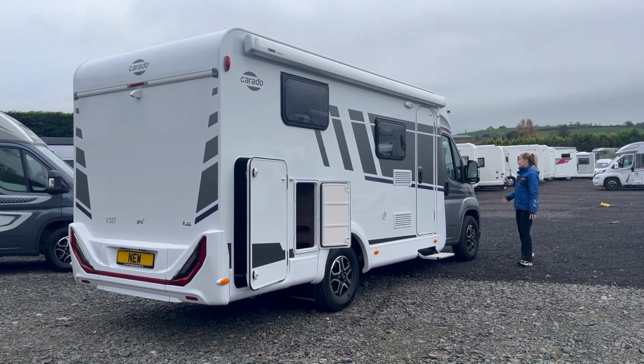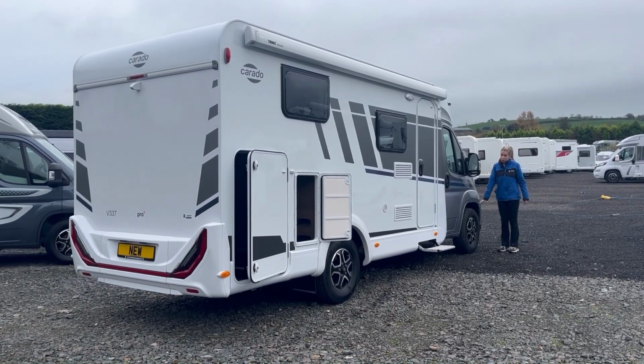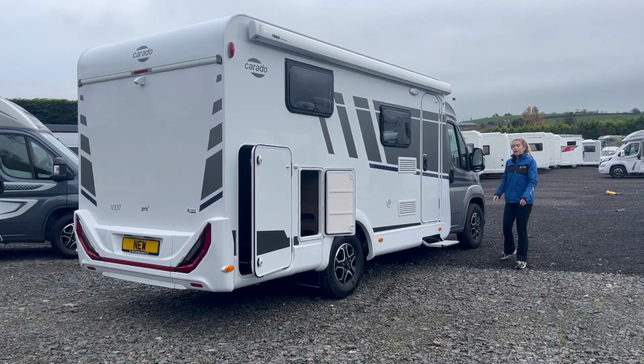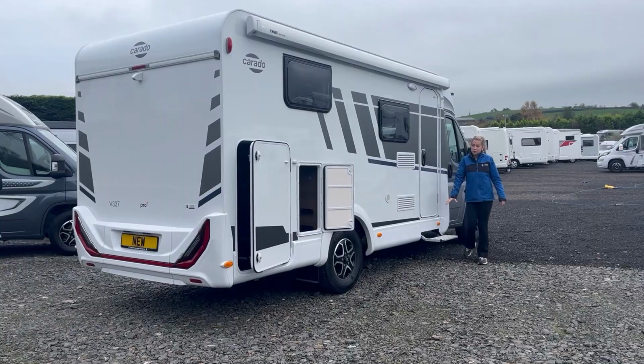So what's included in that is your silver metallic cab. You've got your stylish two-tone alloys. You've got your framed windows at the side alongside your full demonstrator awning. While we're here, we also have an electric welcome step at the habitation door.